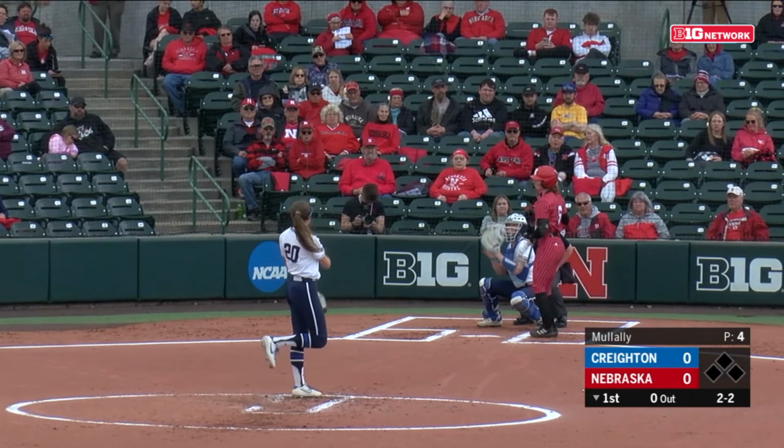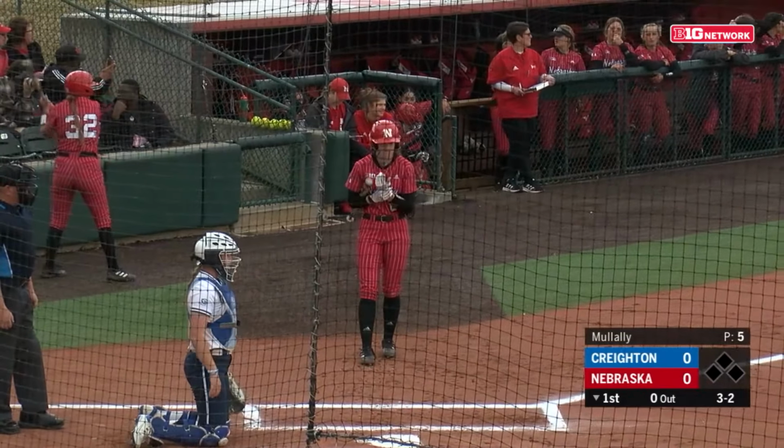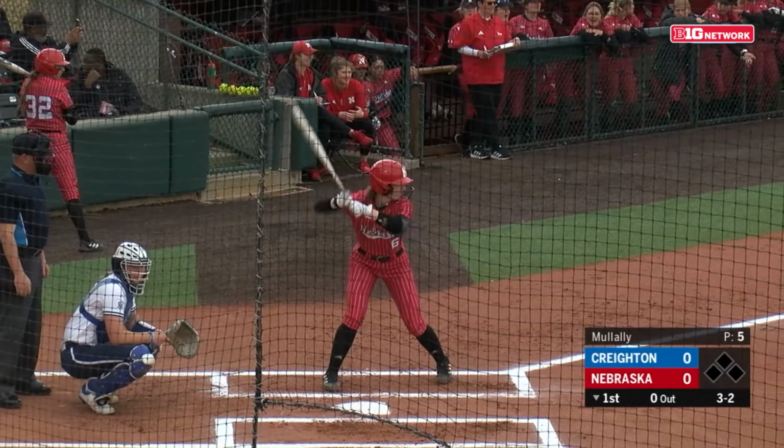Here's the 2-2, way high for a ball. Count fills up now. 3-1 record for Mullally on the year. Opponent batting average of .231. 30 strikeouts, 26 walks.